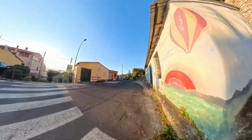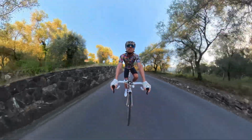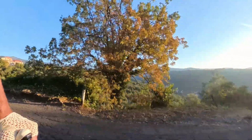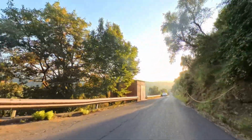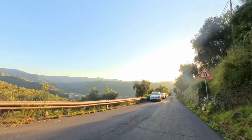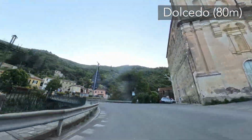The first stretch is a nice roll down through the olive groves, into the valley and through Dolcedo. Up on the left you'll see the first hill we're climbing today, heading up Val Prino. Olives are what kept this region going back in the day. All steep hills and barely any flat land to farm.